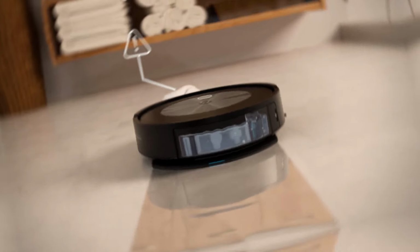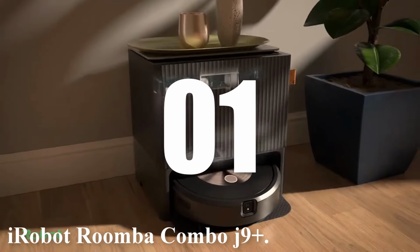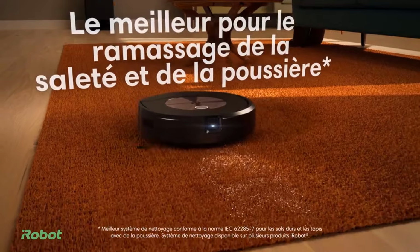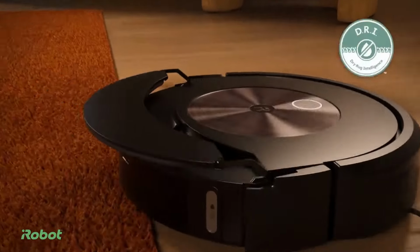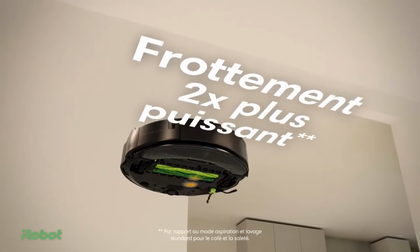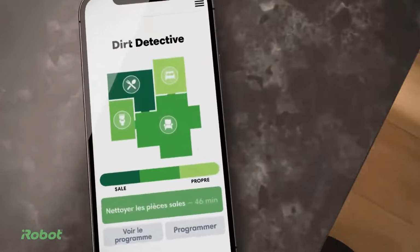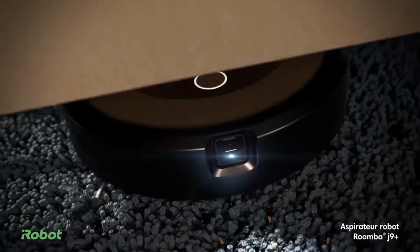Let's get started. Number 1. iRobot Roomba Combo J9 Plus. Now this is my choice for the best robot vacuum. For most people, the iRobot Roomba Combo J9 Plus stands out as an efficient robot vacuum with its advanced AI navigation, superior suction power, self-emptying dustbin, and dual functionality. What this does is provide users with a hands-free and intelligent cleaning solution.